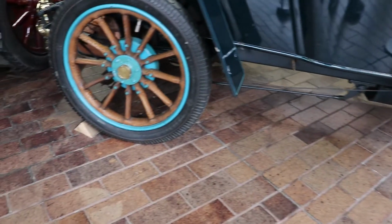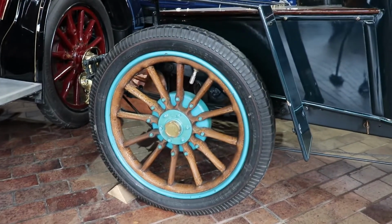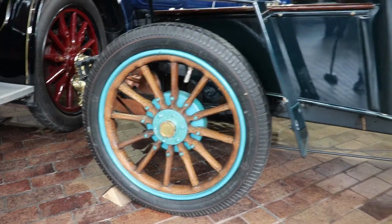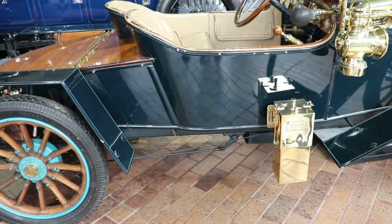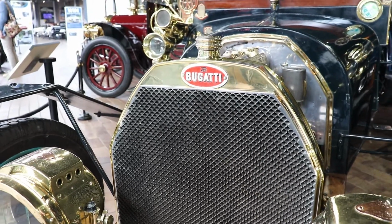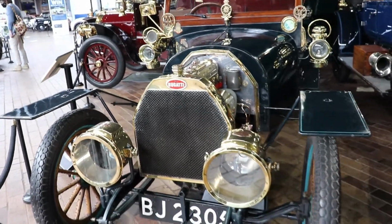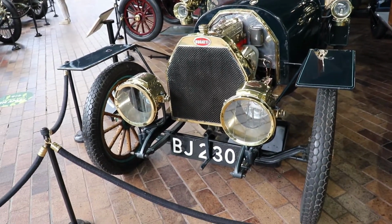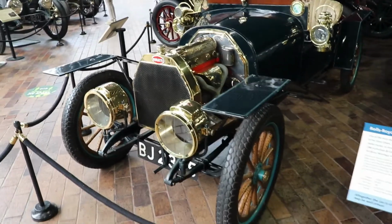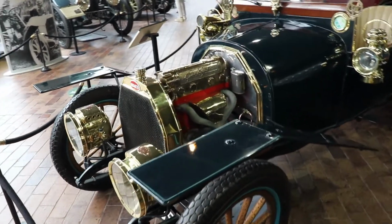It was in production from 1910 to 1913. Ettore Bugatti built 483 cars during this period, including all models: Bugatti Type 13, Type 15 like this, Type 17, Type 22 and Type 23, because they are all the same with little modifications. The gearbox is manual and has 4 gears. The weight of the car is just 400 kilograms. This specific car is displayed at the National Motor Museum in Beaulieu in the UK.